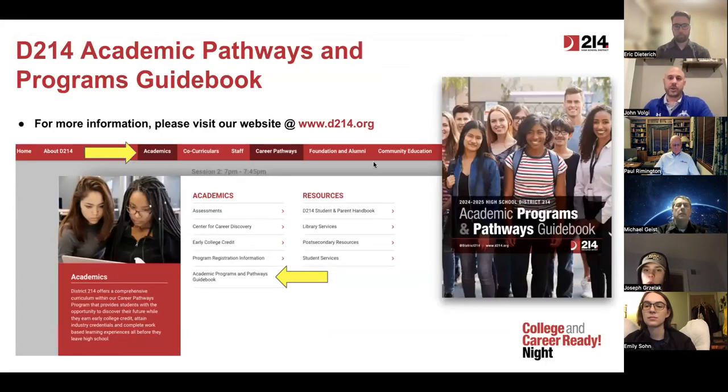So this is the way to take a look at that. I know that that slide had a lot of information that you might want to break down and look at in a little more detail. But if you were to navigate to the d214.org website, this is how you can access our academic programs and pathways guidebook. If you click Academics at the top, you then have the opportunity to click on the link where that yellow arrow is pointing for the guidebook. There's a lot of information in that guidebook. There are several pathways that our district has put a lot of hard work into developing, and manufacturing can be found in there.